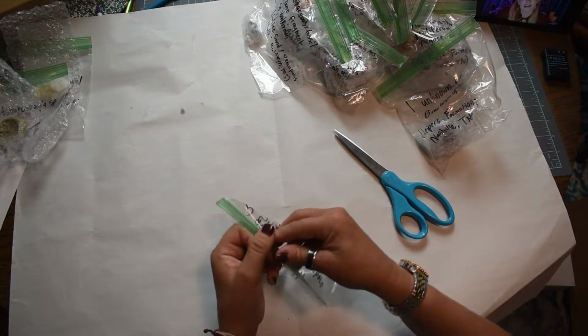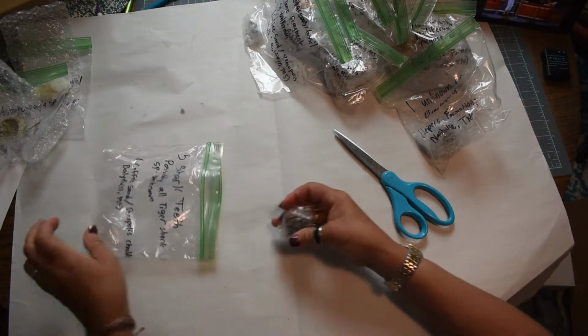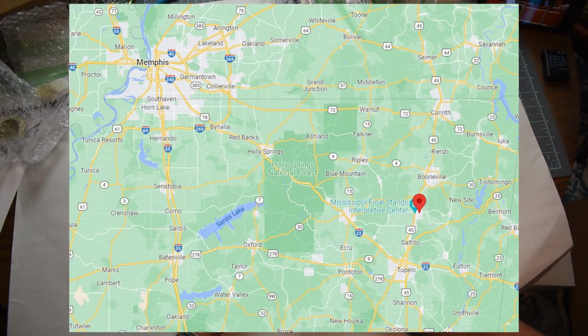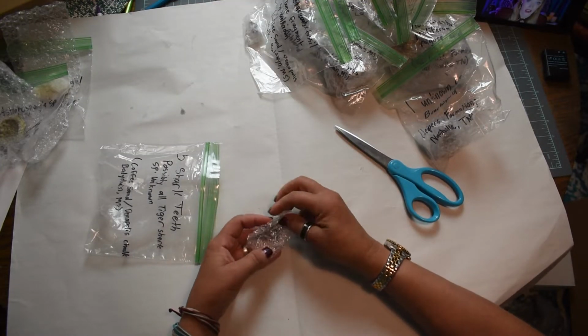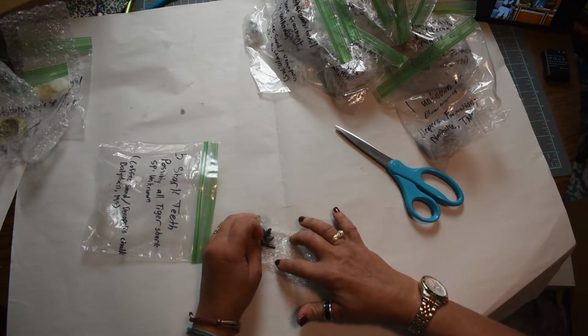One of the best things about getting rocks and fossils from other places is that I get to learn about other places. And so these came from Baldwin, Mississippi, which is just north of Tupelo. And I didn't even know that there were shark teeth in the area. So it was really cool to be able to learn a little bit about that.